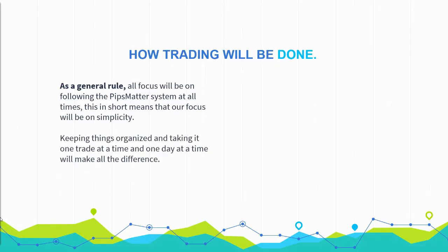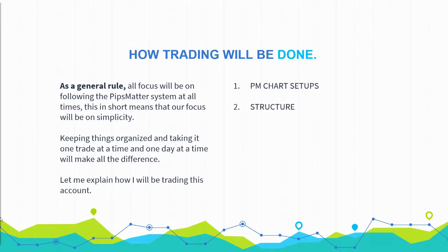First of all, I'm going to be focusing only on the free PipsMatter chart setups. That is the free higher highs, free higher lows pattern, the contraction pattern, and the classic PipsMatter pattern. Next, structure, position sizing. There is a clean-cut position sizing module or a plan that will be followed. The focus of profits will be on targeted compounded weekly percentage gain.